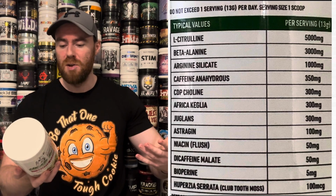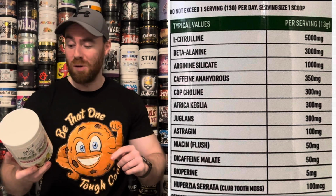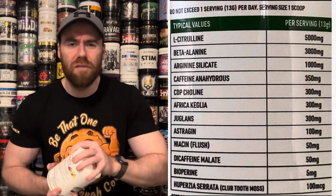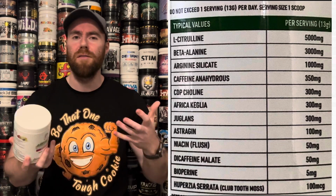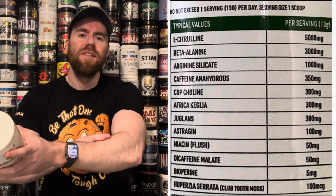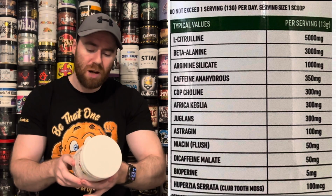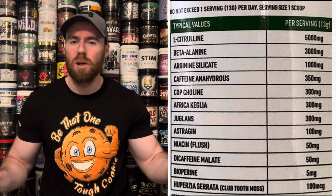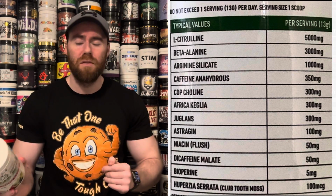We have next up niacin, and in brackets here they put flush, which I've never seen before. I enjoy it though, because ultimately niacin's from the B vitamin, and it does give a flush-like feel. It kind of amplifies the effect of beta-alanine, and it can give a red tinge to the skin. 50 milligrams is a respectable dose, guys. So if you like that feeling, if you've ever had that in a pre-workout before, you'll know how that feels.